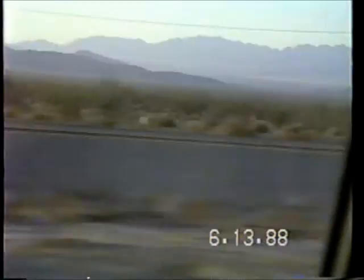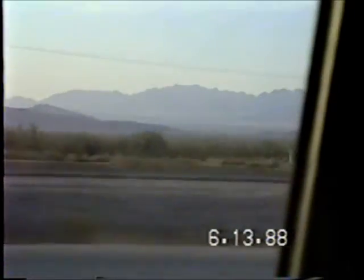Years gone. Oh, we're between Indio and Blythe. We're on Highway 10. Sort of desert. We've gone through Palm Springs, and this is the desert lands. The mountains over there. The sun's going down.